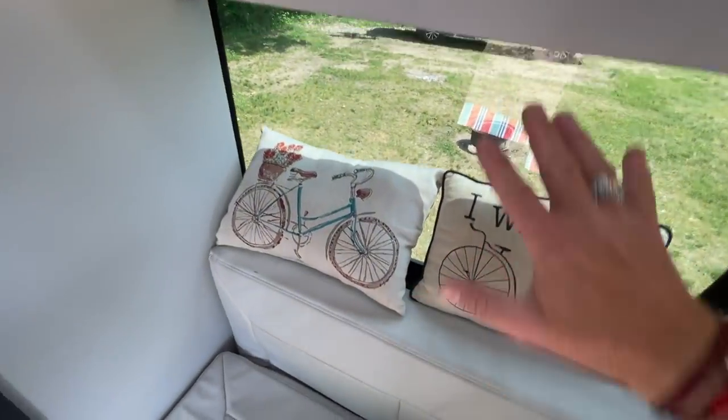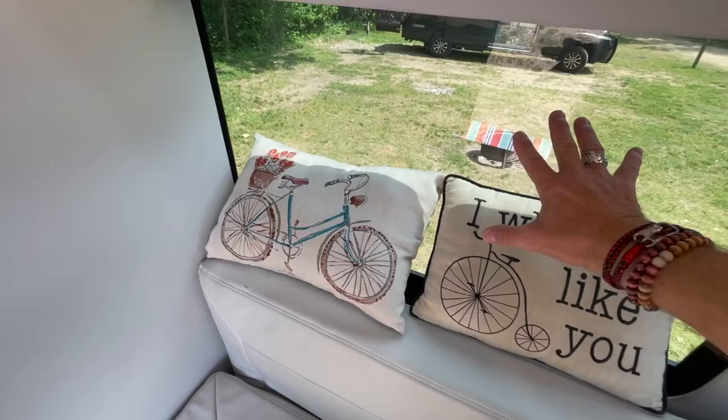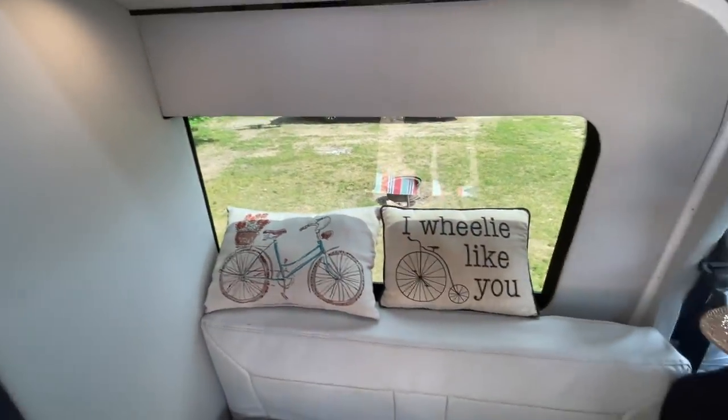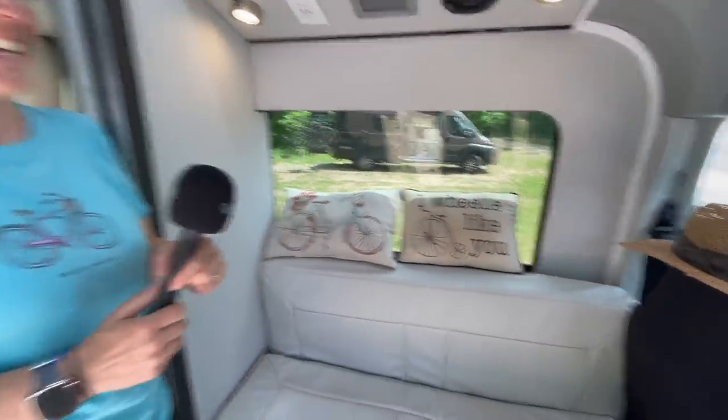And the windows don't open. Correct. And how's that working for you? Okay. I like the breeze. Yes.